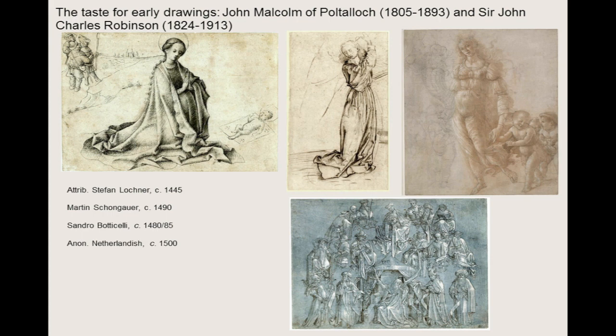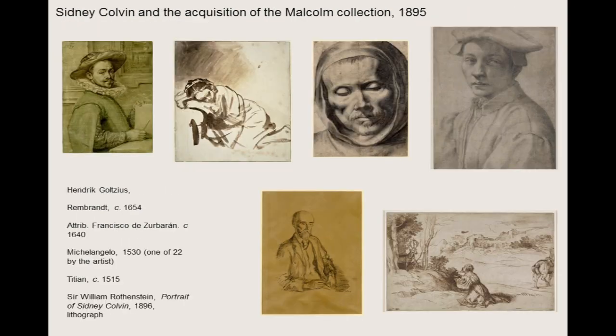which was, it's Robinson who recognizes that it is by Botticelli. It's been on the market as by Mantegna, by Verrocchio, but Robinson immediately knows who it's by. The overall quality is extraordinary in Malcolm, and I think that something new is happening in British collecting, and that is this idea that collectors are working towards an exhibition. And that is a new phenomenon.